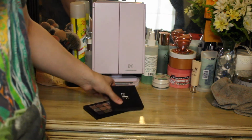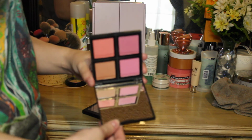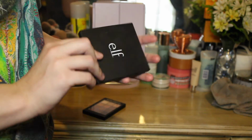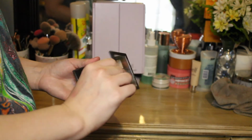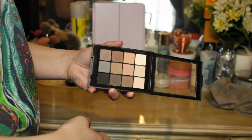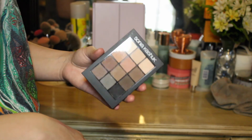Have I decided on these 2 yet? Yes. I think I'm going to get rid of this one, even though I like this one color. I shouldn't keep it for the one color. So I'm going to give this away. And the Sonia Kashuk eyeshadow palette, I'm going to keep it for a little while longer, and if I don't use it, then I'll give it to my sister because she's dying over here trying to get it from me. So I'm going to keep it for a little longer.